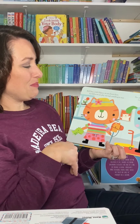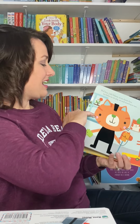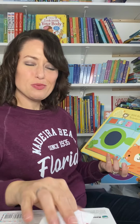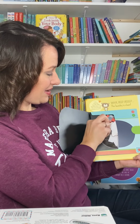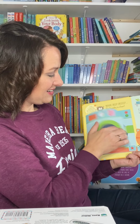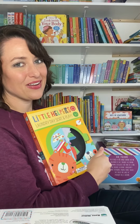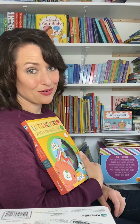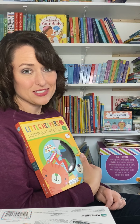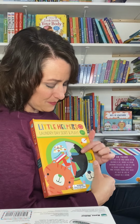So this is a great book that allows your child to have fun decorating, sorting, and just playing with the laundry. And then when you're all done, you store the pieces right back in here. And it closes up. Such a fun book. Highly recommend this one, as with most books, but this one is so fun. And I think your little one who wants to do exactly as they see mommy and daddy doing would love this book too.